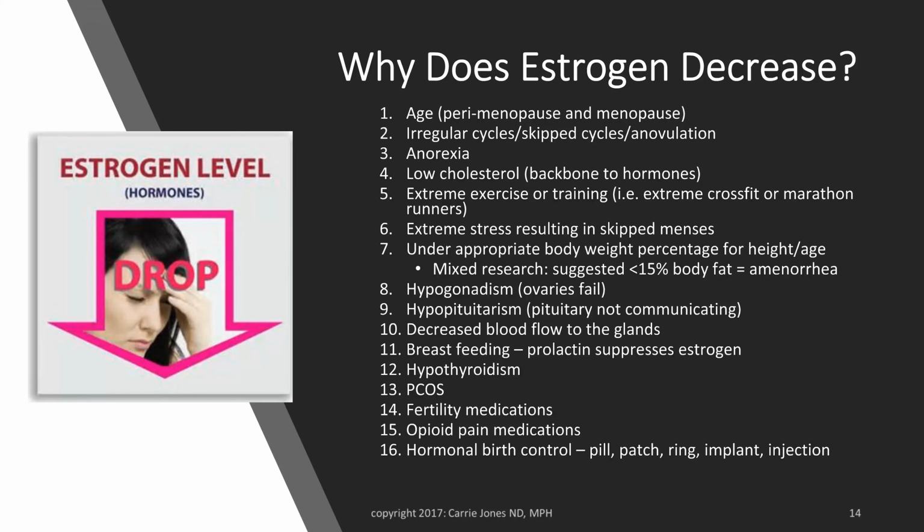Extreme stress will result in skipped menstrual cycles. A lot of women have experienced this either through life stress, illness, then they'll skip a cycle and their estrogen will be on the low side. Under appropriate body weight, this may not have anything to do with anorexia, but it could definitely be, think of your sports, your extreme sports people, your athletes. If you think about like in the Olympics, the gymnasts, there is mixed research on it, but what's out there suggests maybe under 15% body fat can result in amenorrhea or loss of a cycle. And then of course she has low estrogen.